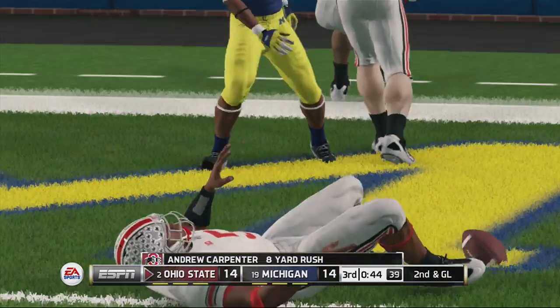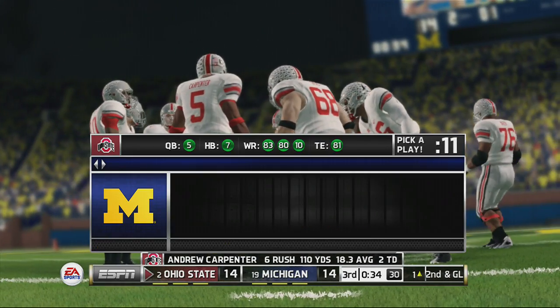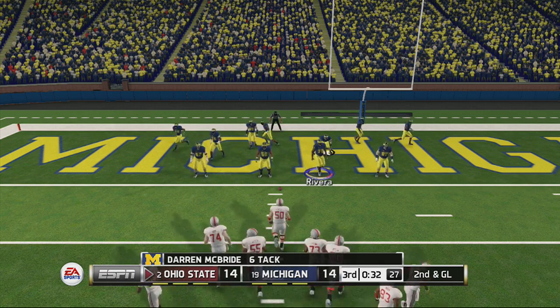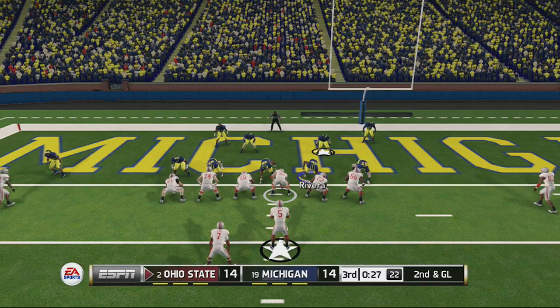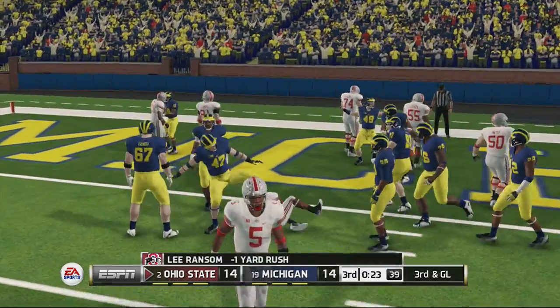Dives, and he's down. That's a gain of 9 on the play. That brings up second and goal. And this is the 13th play of this drive. Straight up the middle, and he'll lose yardage.